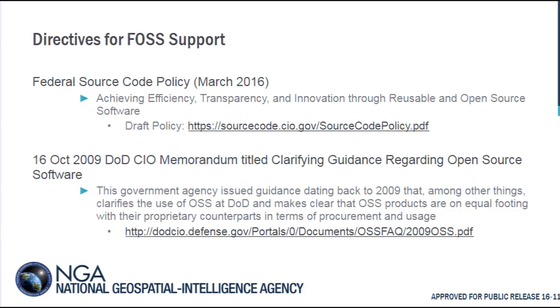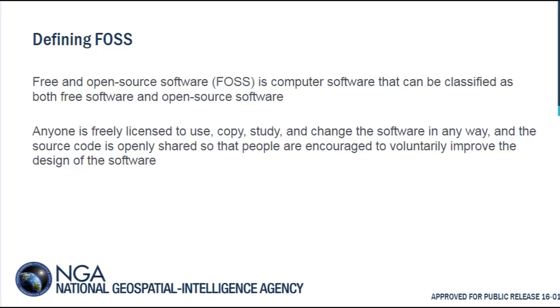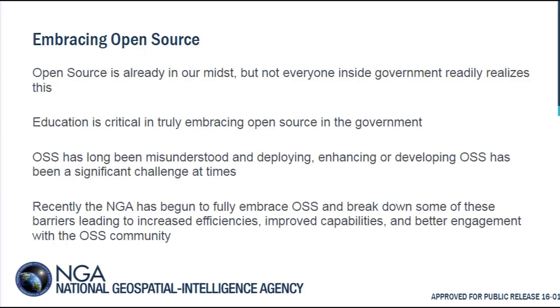So the federal government is really fully on board with open source software. There are official memoranda that support that, and pushing that down into culture is the challenge, and just changing how we do business, and we're working through that. I think you guys get what FOSS is and open source software. It's free, it's open source, anyone can edit it, anyone can use it. There are licenses associated with open source software, and we'll talk about that in a second.